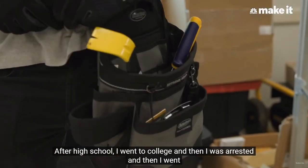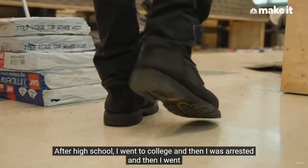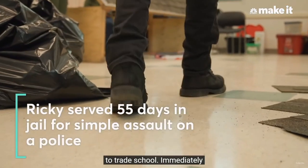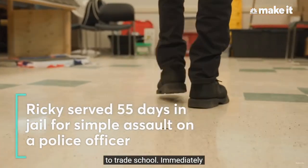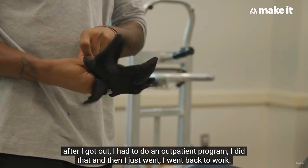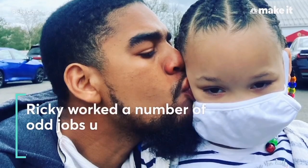After high school, I went to college, and then I was arrested, and then I went to trade school. Immediately after I got out, I did an outpatient program. I did that, and then I went back to work.